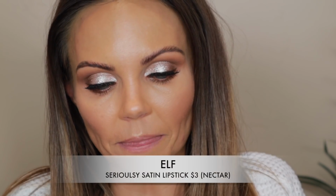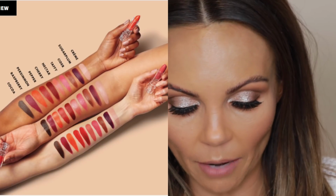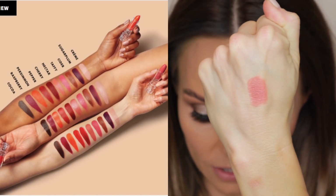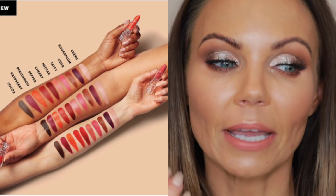So I bought one of their newer lipsticks. One is called Seriously Satin. I got this in the shade Nectar. I don't think it's gonna match this eyeshadow look, but I wanted to try it anyway. So that's Nectar, just so you guys can see what it looks like swatched. Okay, so it's pigmented. First of all, great pigment, and it's $3. I actually really like that color. Doesn't go with this eyeshadow look, but I like the color. I think the color is really pretty for my skin tone.